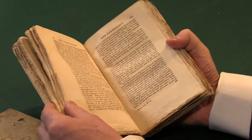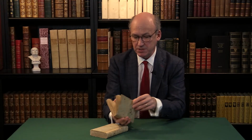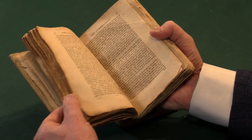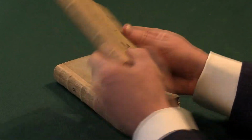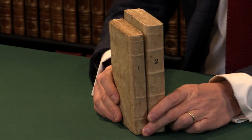Internally, as often with this book, there is a very slight toning to the paper. It was published for immediacy, just after the appearance in periodical form in the newspapers. The first volume is a little bit more browned than the second, also quite usual in American books in general in the 18th century, but a really remarkably nice copy of this very important book for the United States of America.